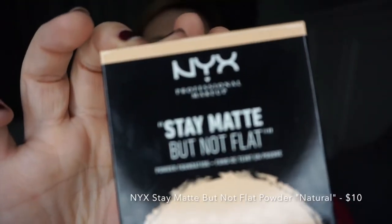I picked up the Stay Matte But Not Flat from NYX, and this is in the color Natural. I like it. If I don't like it, if it's a little bit too light, I should be okay. If it's a little bit too dark, I can just use it, you know, towards the end of the summer. It's fine. So I swatched this when I got home. It's a little bit too light for my skin, but we're gonna give it a shot.